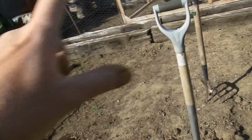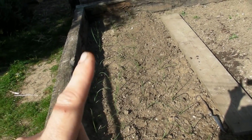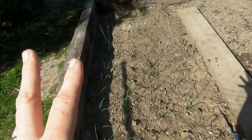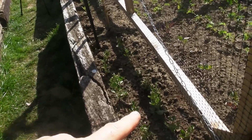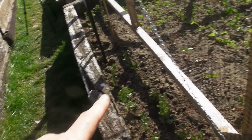I've got a big space here which I will fill eventually, but not quite yet. And in here I've got my red Brunswick onions, which I've recently sowed, so they seem to be quite happy. We're getting there, we're nearly there. Down here I've got my broad beans growing. They're getting and settling in quite well.